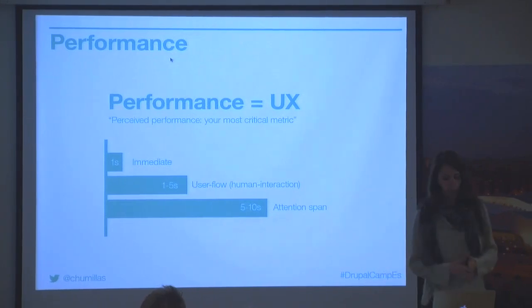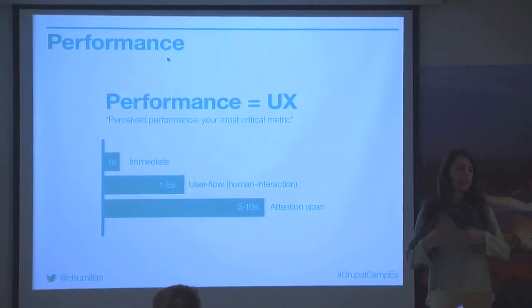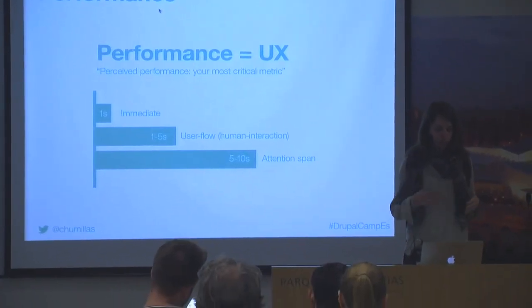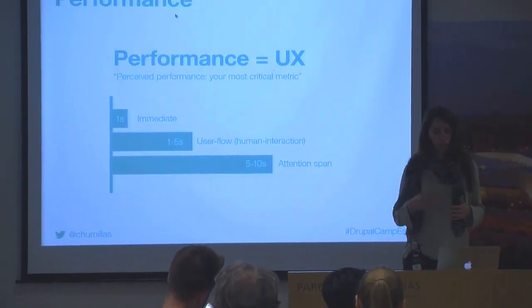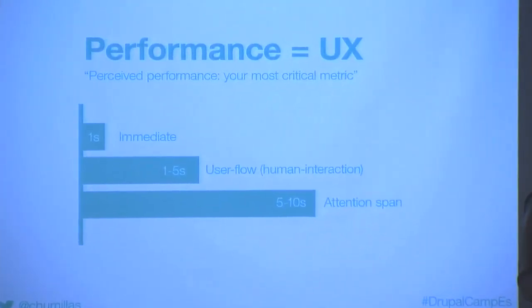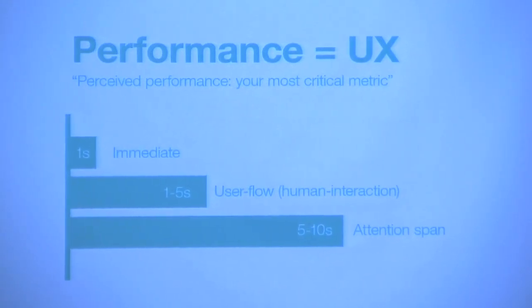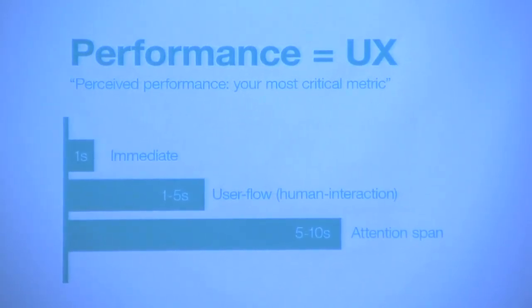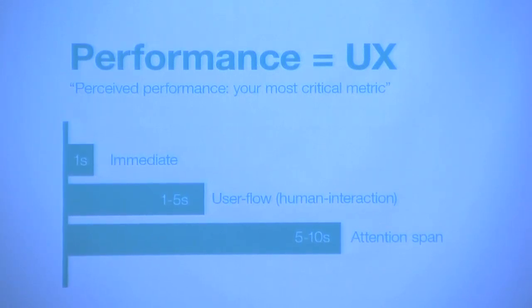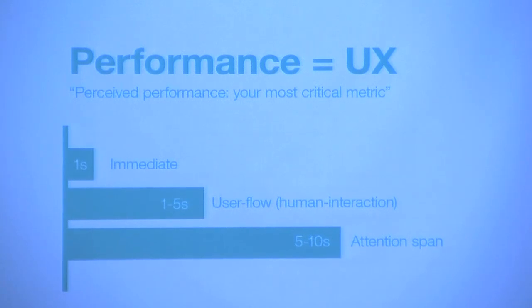Why are we saying that performance is usability? Because in human interaction, during the first second, we perceive it as an immediate interaction. If it's between 1 and 5 seconds, we just perceive it as a normal human interaction, like normal speaking with someone.